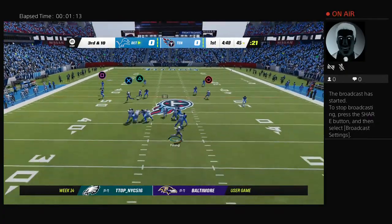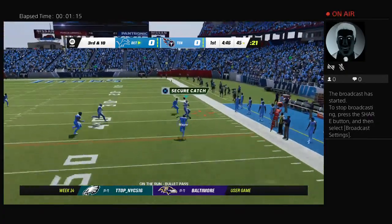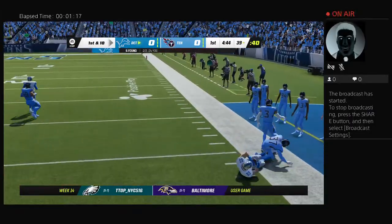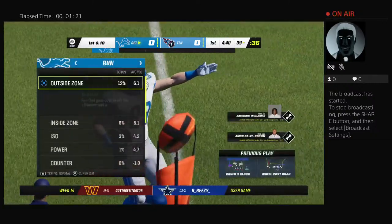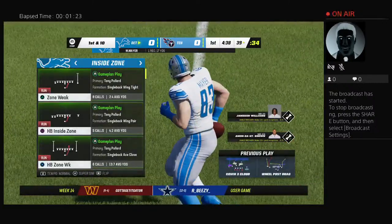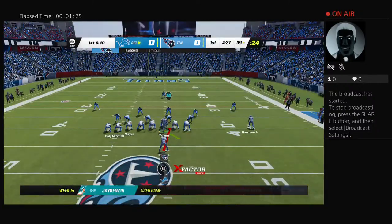On third down, he'll drop to throw. Flush to his right. Looking downfield, and that's caught right side. He's got his man. He'll get 17 that time, and the Lions have a first down.